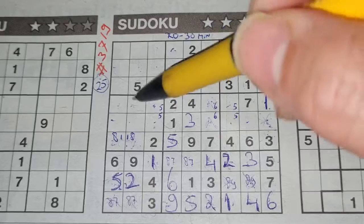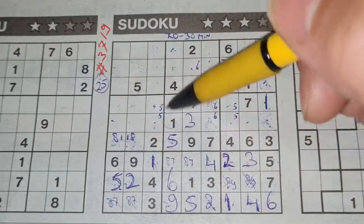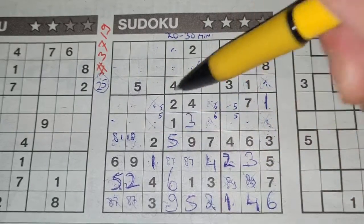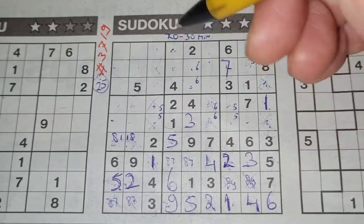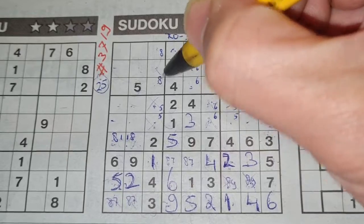5 missing numbers. We have an 8 in one of those 2 boxes in this big square. So no 8 in these 2 boxes. So the 8 could be here, here, or there. We see there an 8, no 8 there. 8 could be here, could be there.